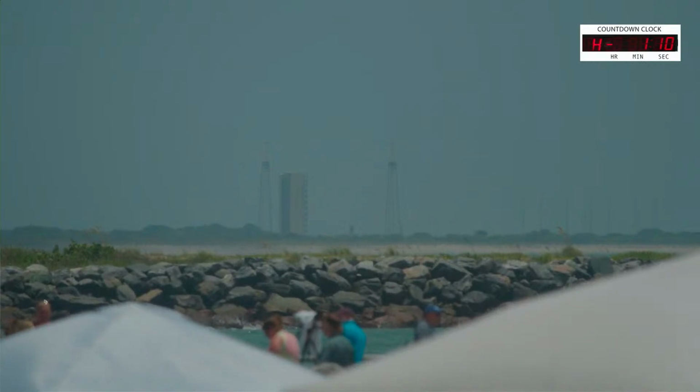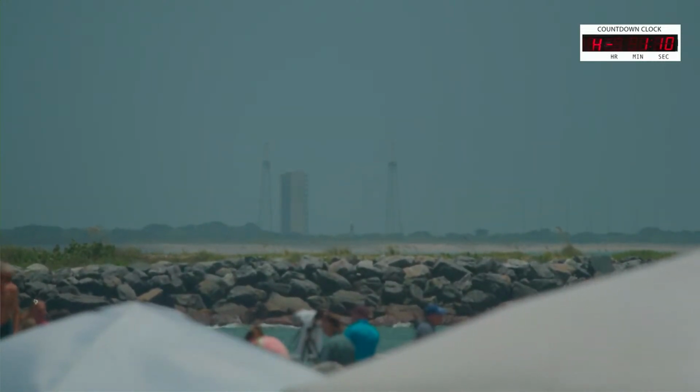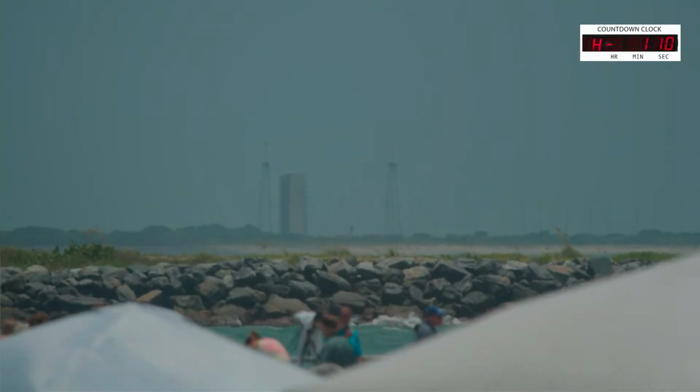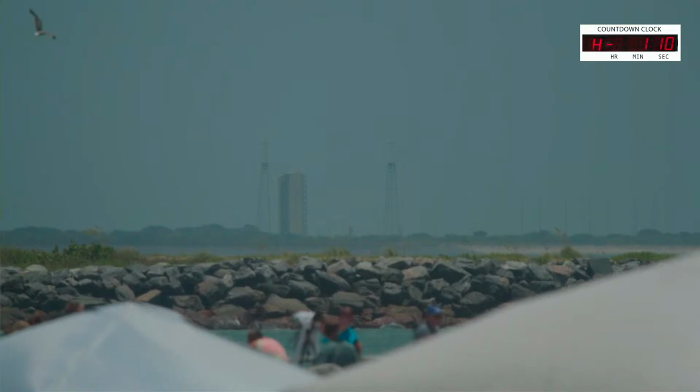Weather conditions remain green at this moment, but there are storms building inland, moving generally in the direction of Cape Canaveral Space Force Station that could pose a problem later in the window. So Astra is hoping to resolve this issue and resume the countdown before these weather conditions turn and go red. The launch window extends until 2 p.m. Eastern Time, or 1800 UTC. You're looking live at Space Launch Complex 46 at Cape Canaveral Space Force Station, where Astra's Rocket 3.3 vehicle is currently standing vertical. It stands 43 feet tall, awaiting a launch opportunity today.